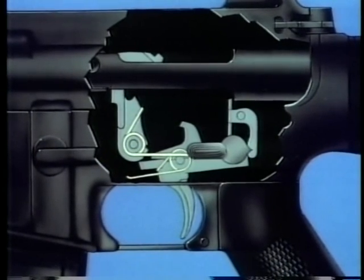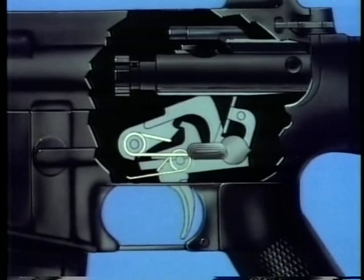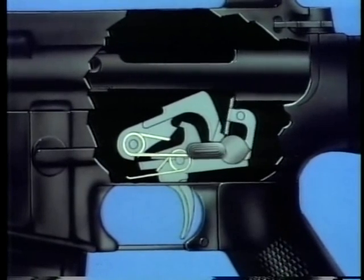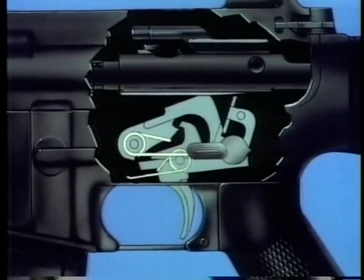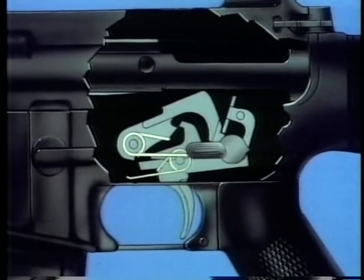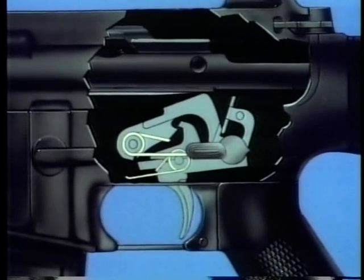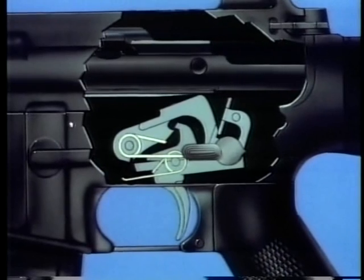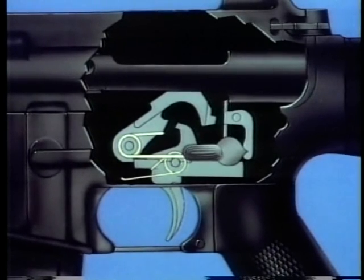The rearward motion of the bolt carrier rotates the hammer to the rear. On the return or forward motion, the hammer is held by the automatic sear until the automatic sear is knocked forward by the bolt carrier and the hammer is released. When the trigger is released, the hammer is released by the automatic sear and caught by the trigger sear, and automatic firing ceases.